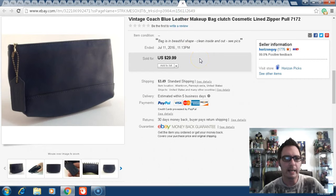This Coach bag I got at a flea market. No, at an auction. And this was from another reseller. He assured me that it was real. They do have a Coach outlet out where we live, and I believed them. It sold within a couple days. On the Coach bag, I took the best offer of $25.49.